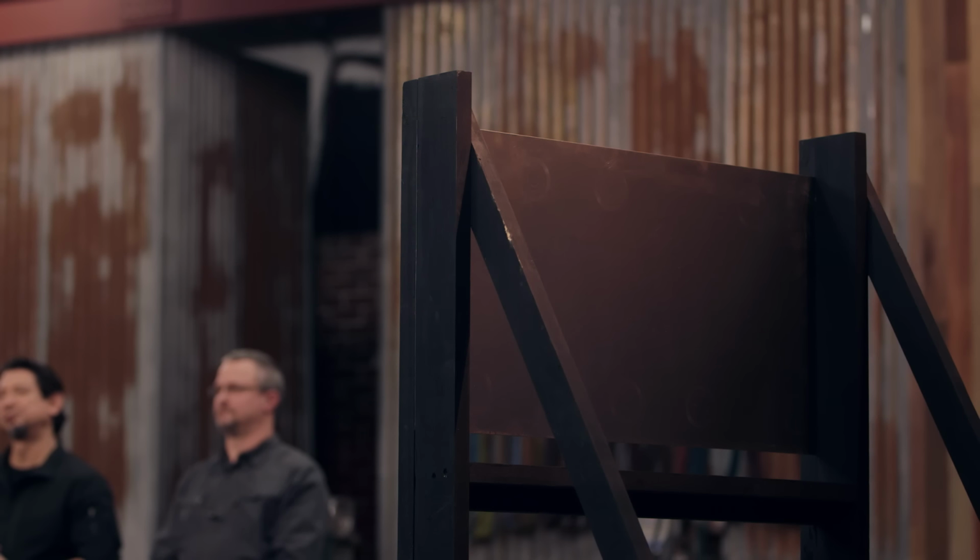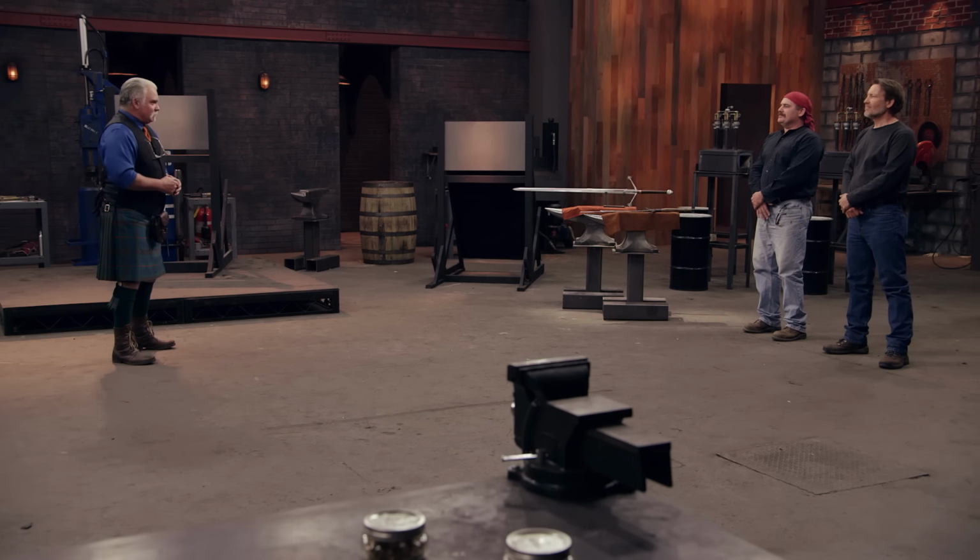Now, not only was the Claymore a battlefield intimidator, but it was also a Scottish symbol for physical prowess and strength. So what I'm gonna do to test the edge of your blade is I am going to cut into this piece of sheet steel. So, Scott, are you ready? Let's do it.